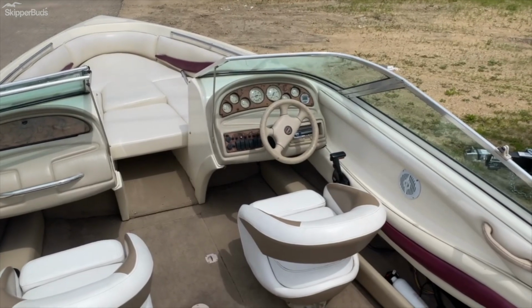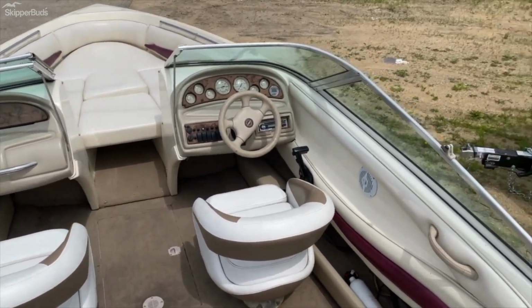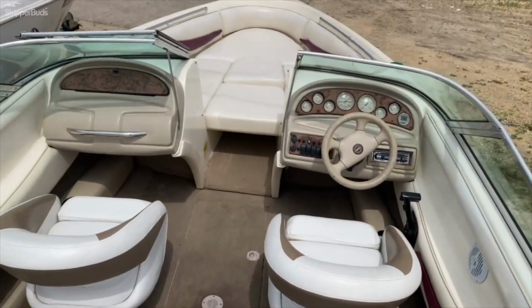All right, that is it for the 99 Caravelle Interceptor 232, located here at SkipperBud's in Madison.